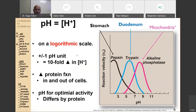This should all be a review from undergrad, but you really need to grasp that it's on a logarithmic scale. So it changes tenfold for every 1 that you go up and down. So if you're talking about pH 7, on the x-axis here is pH 7. If you go down to pH 6, that means that there's a tenfold increase in the number of hydrogen ions, right? A low pH means acid, and it means there's a lot of hydrogen ions floating around. If you went from 7 to 8, there would be a tenfold decrease in hydrogen ions floating around. And if you went from 7 to 9, there would be a 100-fold decrease in the number of hydrogen ions floating around.